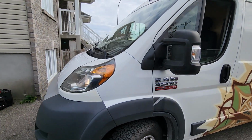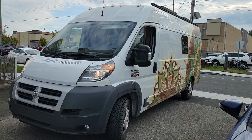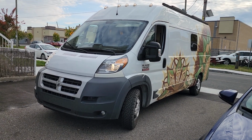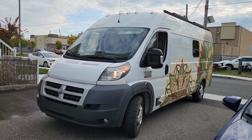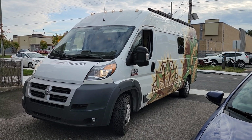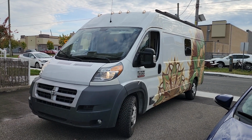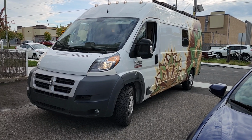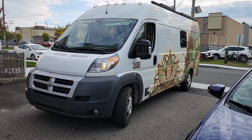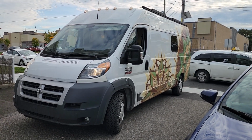It's a front-wheel drive 3500 Promaster camper conversion, and we are north of Montreal. That was a pre-purchase inspection on the mechanical and electrical aspects of the vehicle, as was told to the potential buyer. We didn't check the drains and the water system, etc., because that would require us to hook it up to a campground, basically connections, and we don't have access to that at the moment, or where the vehicle is. But the current owner assured that all is in good working order.